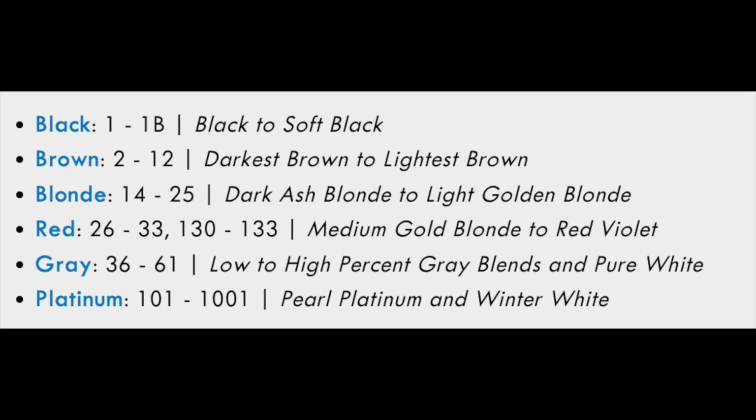So, black is going to be a 1 to a 1B. That's black to a soft black. Brown, 2 to 12. The lower the number, the darker the brown. So your 12 is going to be your lightest brown. Your blondes are 14 to 25, starting with your dark ash blonde and going to a light golden blonde. So the lower the number, the darker, more ash blonde. Your reds, 26 to 33 and 130 to 133.